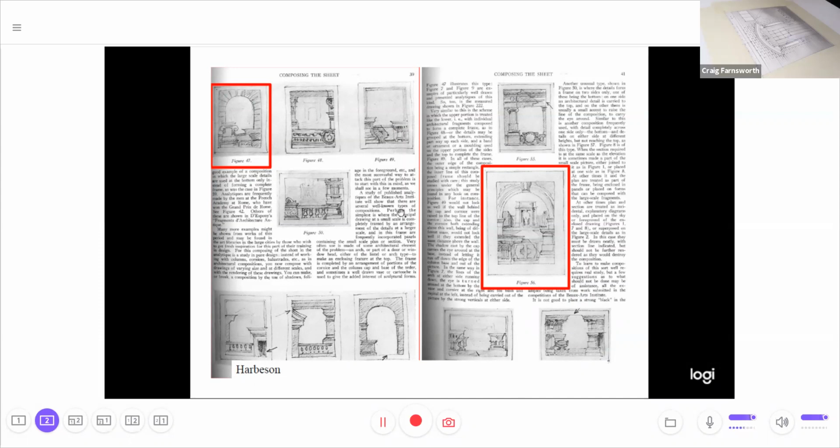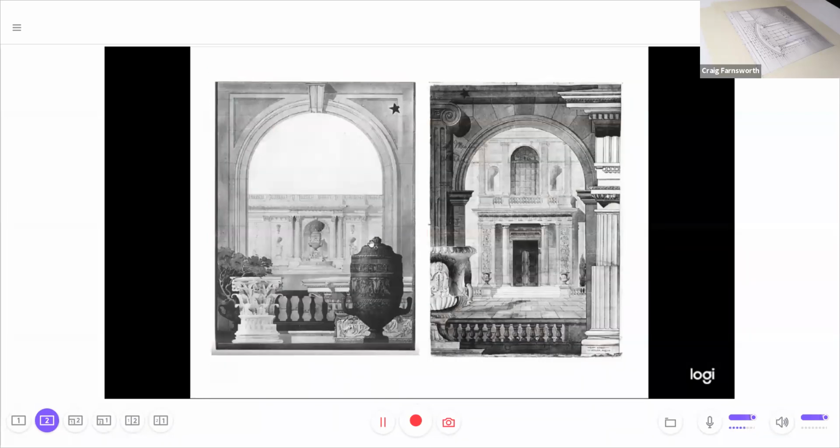One of the series of pages that I really like is his diagrams of analytiques, showing successful and less successful compositional frameworks for these, how different components or elements can be combined into an analytique. These 2 that I've outlined in red, he shows later on in the book as full illustrations. And you can see here some of the example of what I was talking about of building up layers or separating the planes. Because remember, there are no perspectives in these analytiques.